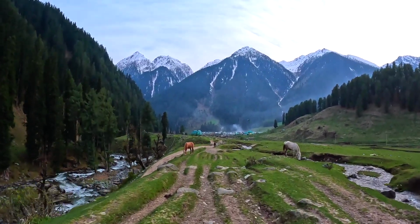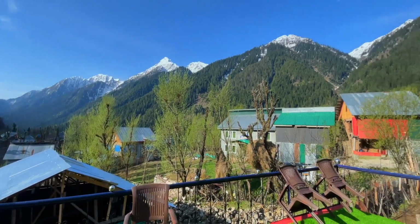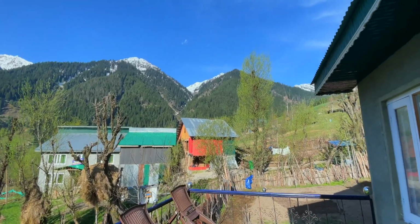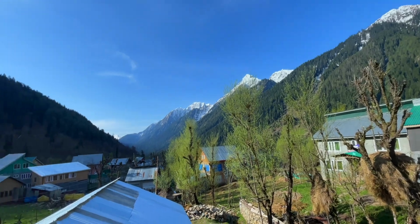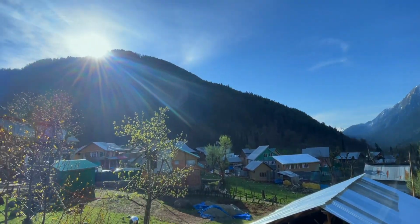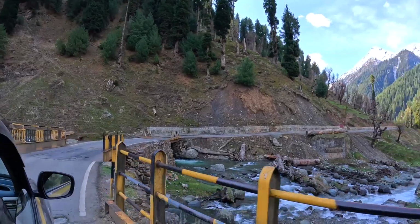So before getting dark, we reached our rooms and finished our dinner. The sun came out with its full brightness the next day. Here, morning starts from 5 o'clock and darkness comes in the evening around 7:30 onwards. So this is the view from the Aro Heights cottage. After finishing breakfast, we are going to our next destination.